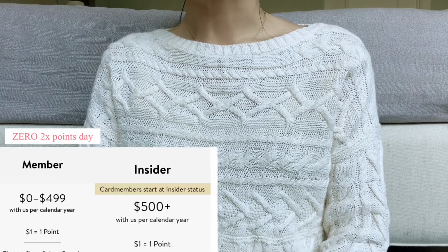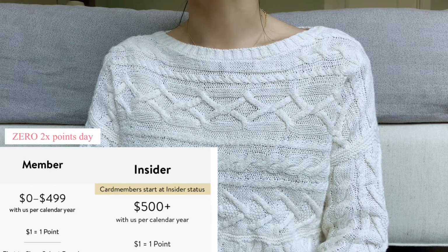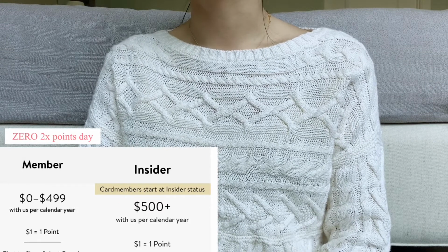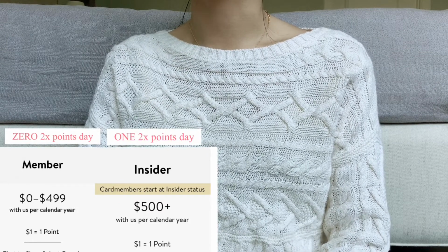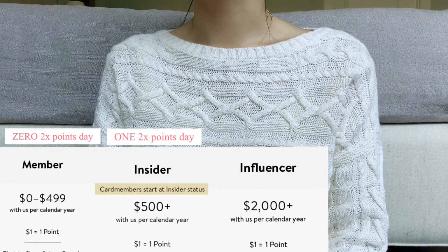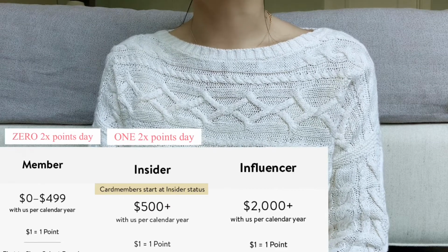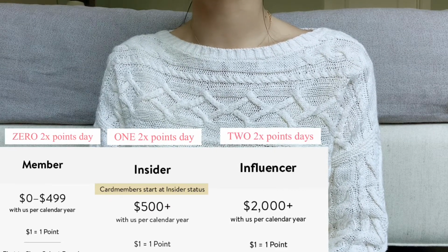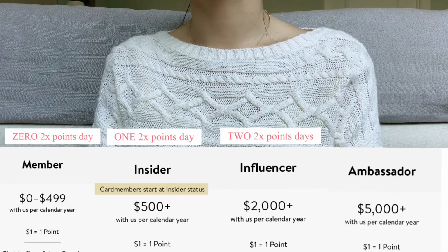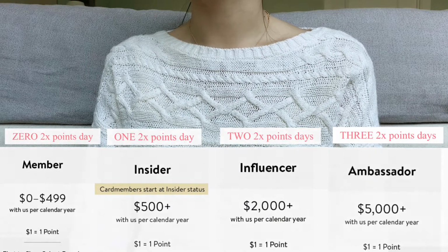The second one is the insider, requiring $500 to $1,999 annual spend. You will get 1 point for each dollar spent and 1 personal double point day. The third level is influencer, requiring $2,000 to $4,999 annual spend. You will get 1 point for each dollar spent with 2 personal double point days. The last level is the ambassador, requiring $5,000 plus annual spend. You will get 1 point for each dollar spent with 3 personal double point days.